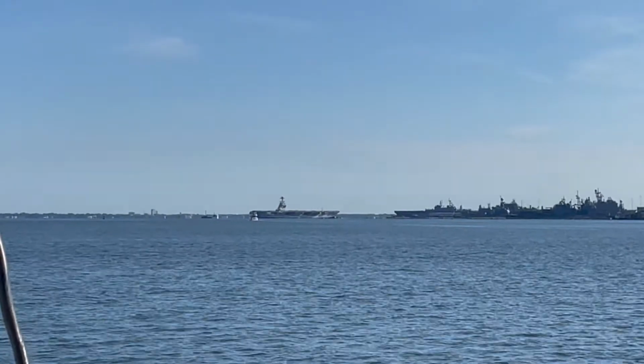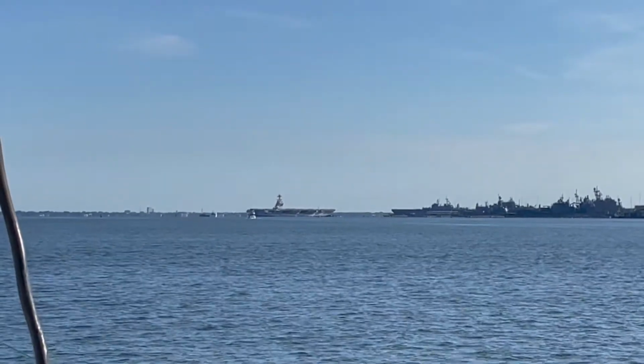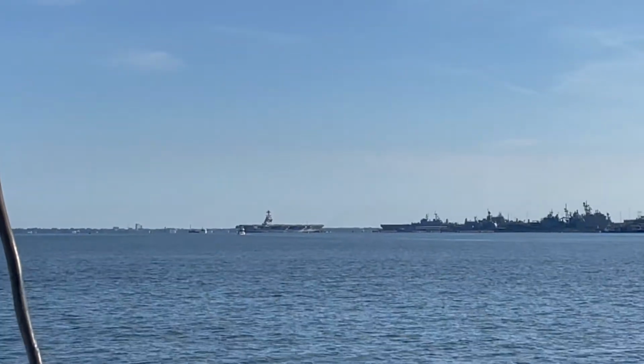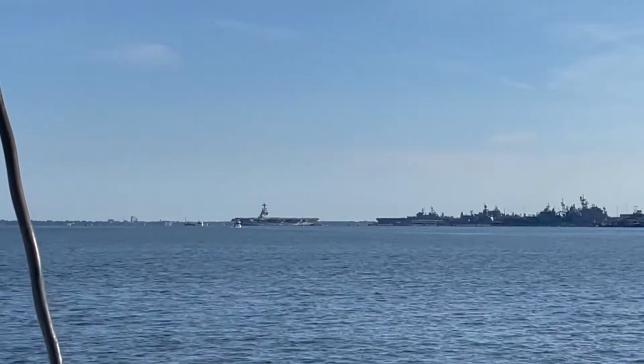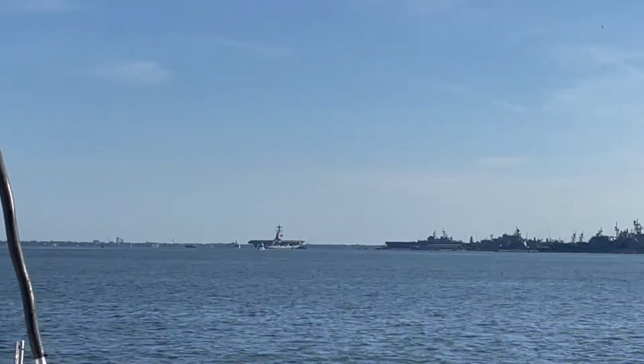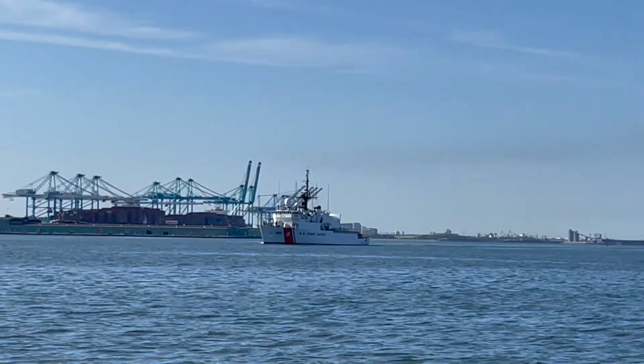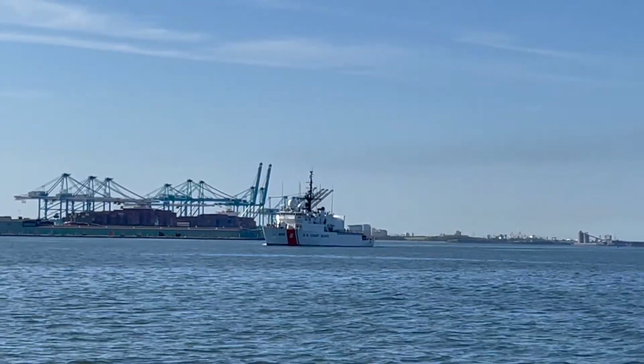We're leaving Norfolk this morning, and there is an aircraft carrier leaving the naval base headed to sea. So fortunately we're just far enough away, otherwise we'd have to detour to stay out of its exclusion zone. And we have a Coast Guard cutter that's passing us.